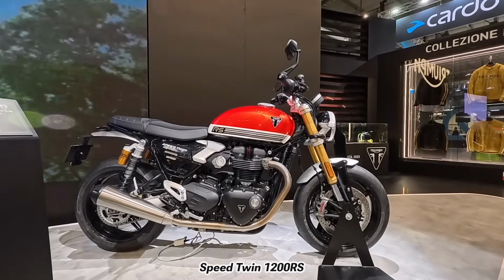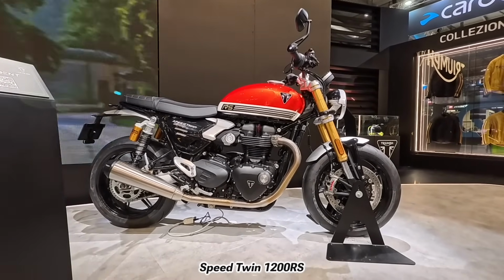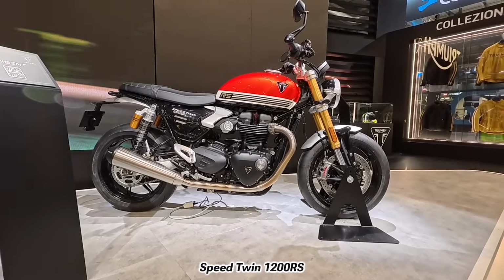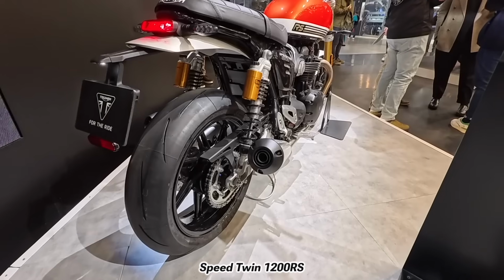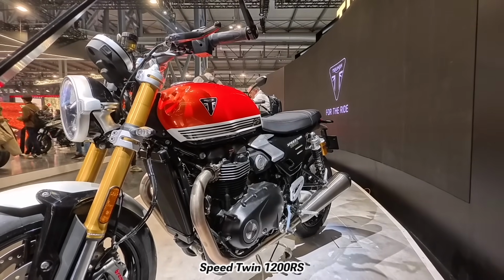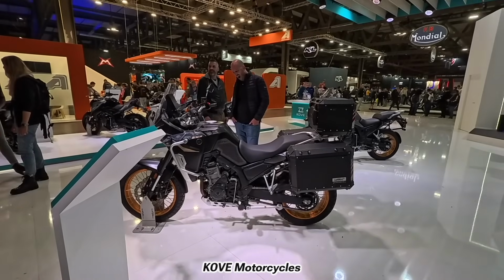The difference between the base and the RS model is the fully adjustable rear suspension, the upside-down forks, and the addition of the Öhlins name into the mix. I don't have too much experience with this modern classic type of bike, but actually I think it looks really good. All right, moving on to KOVE.